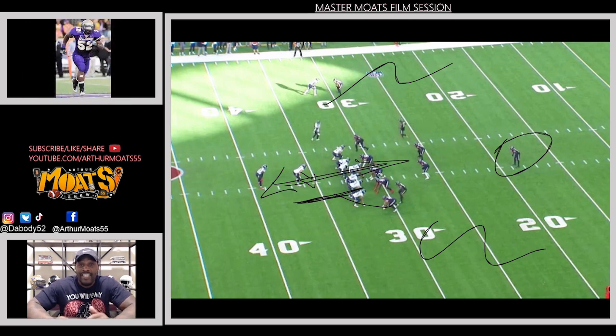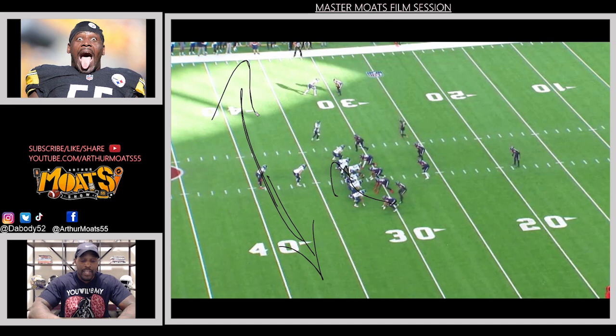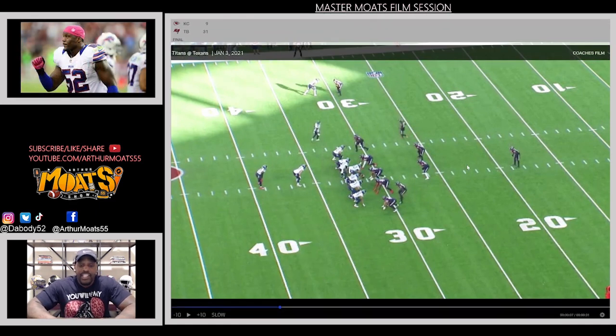Now, if it's split safety, when we're talking cover 2, cover 4, cover 6, well, now you would see JJ doing more of a spill technique, right? Because you would want to make the ball go lateral, left and right. But since this is a cover 1, JJ's job is to hammer this guy right here.